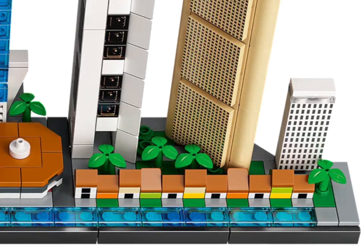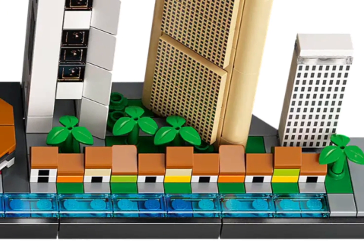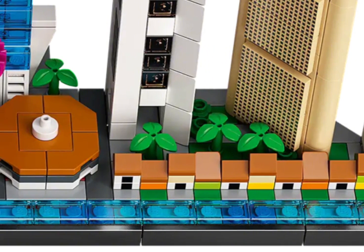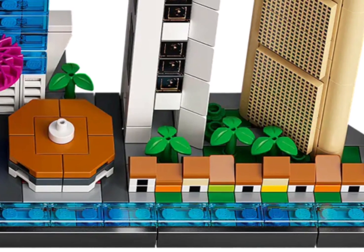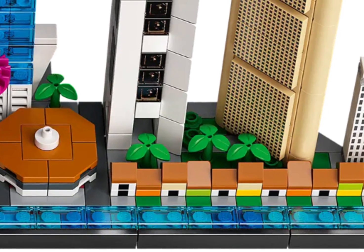Another part of the Singapore Skyline set, which of course could not be missing, is the Boat Quay district. However, I believe you have to pronounce it as "key," so Boat Quay district. Anyway, this area has different shops and restaurants and is situated upstream from the mouth of the Singapore River on its southern bank.